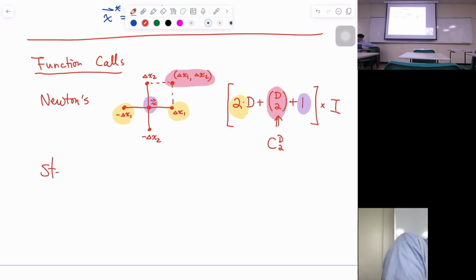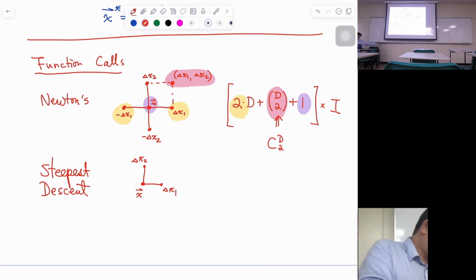And for steepest descent, you only do the gradient. So this is where you are, this is the increment in the first dimension, the increment in the second dimension. You don't need the Hessian. So you are only doing d plus 1. Yeah, d plus 1. And multiplying the iteration number.